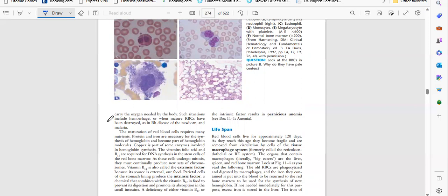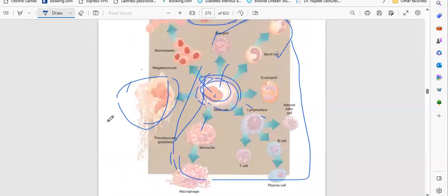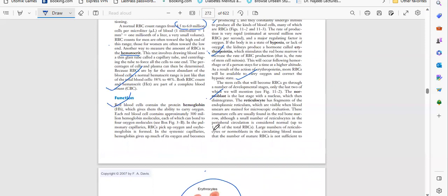Some immature RBC are also released in the blood, but not more than the required amount, 1.5% of the total RBC. If there are 100 RBC, 98 are mature and two are immature. That is okay, no problem. But if it is more than 1.5%, what will happen? There is a chance of hemorrhage, bleeding, because the RBC are immature. They will burst and rupture any blood vessel, disturbing the normal circulation.